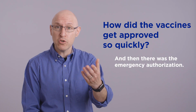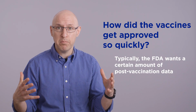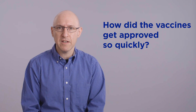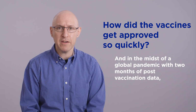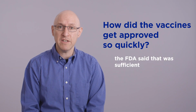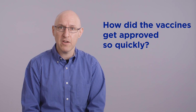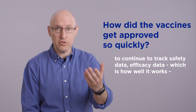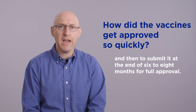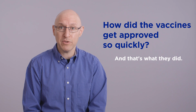And then there was the emergency authorization. Typically, the FDA wants a certain amount of post-vaccination data in order to fully approve a vaccine. And in the midst of a global pandemic with 2 months of post-vaccination data, the FDA said that was sufficient to allow an emergency authorization of the vaccines. But those companies were mandated to continue to track safety data, efficacy data, which is how well it works, and then to submit it at the end of 6 to 8 months for full approval. And that's what they did.